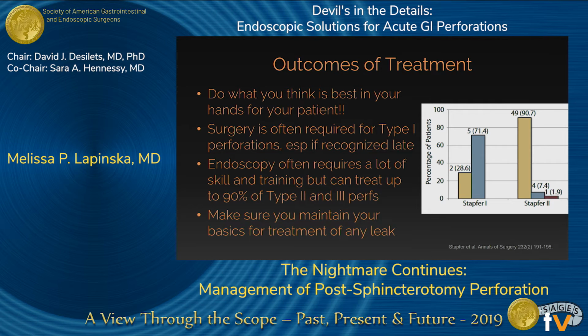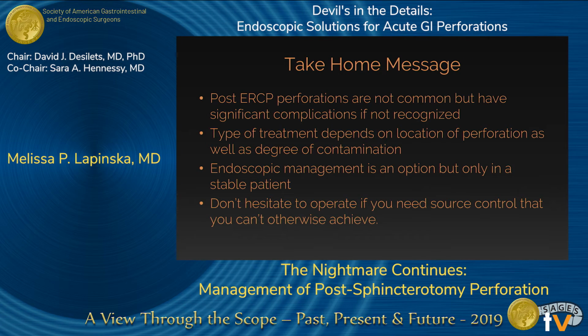I thought this data was great because it really distinguishes that type 1, which is the lateral duodenal wall perforation, where about 30% were able to be treated with medical and endoscopic options, versus those type 2 categories where 90% were able to be treated that way and only 7% required surgery. So good literature out there, and since the description of those classifications, we've really gotten a lot better at talking about what type of perforation, the size of perforation, and all these things, and helping develop these algorithms.